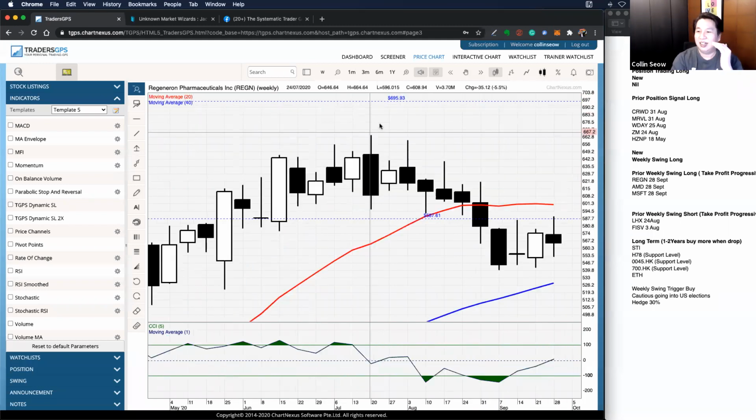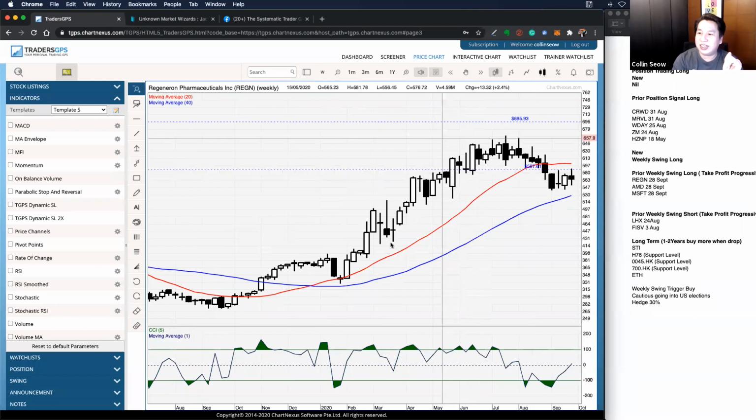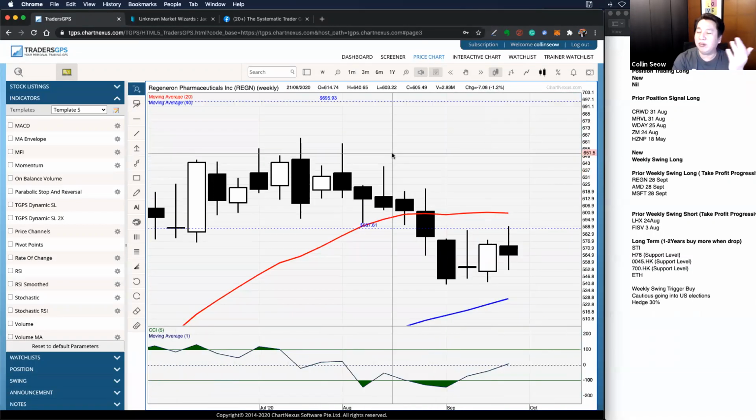First things first, do you understand that this is an uptrend? Yes or no? This is a correction. Now my question is, when do you think it will go up? We're always looking for the turning up. There are a few ways to know whether it turns up. One of the fastest ways is the previous candle high.